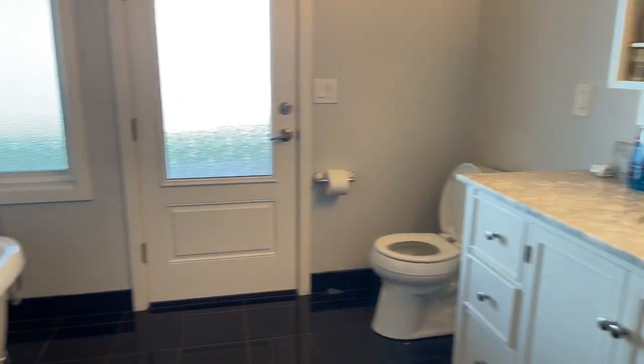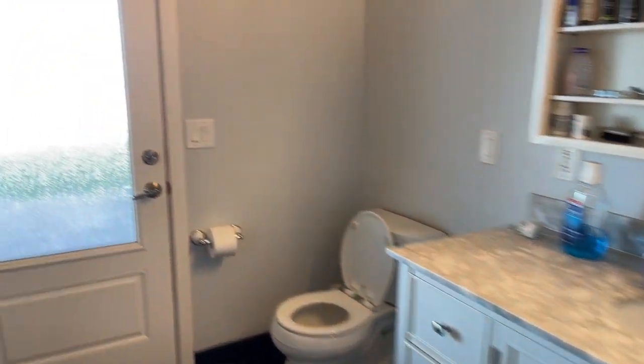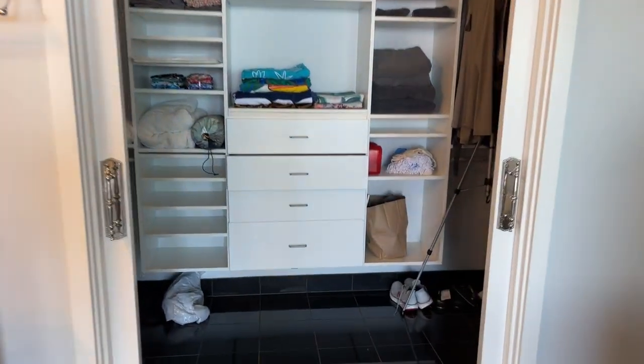And just very nice countertop there. This obviously leads directly out to where I was just at. So it has the bath in here, and then you've got your shower right next door. And a very nice large walk-in closet here as well.